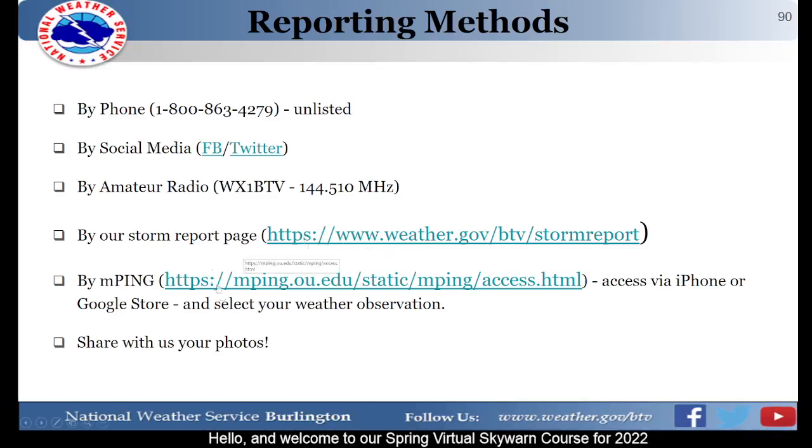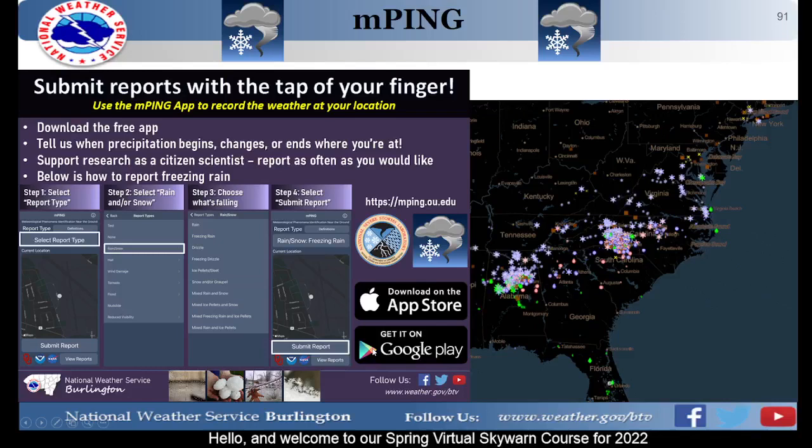You can also use MPing, which is an app that the National Severe Storms Laboratory is conducting as part of an experiment, and you can send weather observations through the app. Or you can also share your photos with us as well. We would encourage that too.